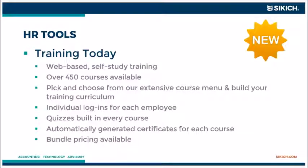HR Tools Training Today is another option available to you. It's web-based, interactive self-study training. We have over 450 courses available, and you pick and choose from our extensive course menu and build your own training curriculum. We have several that we have set up, and they are only suggestions. You could do everything from compliance topics to new supervisors, employee training on safety and customer service, and any other topics you might find relevant.